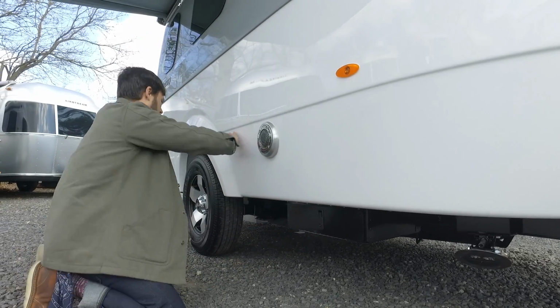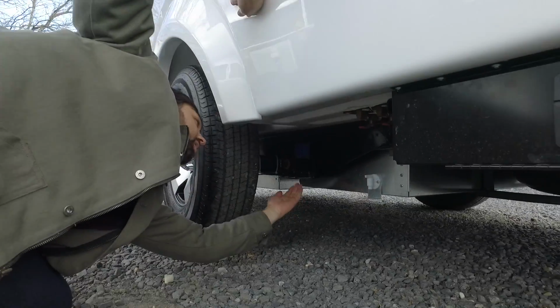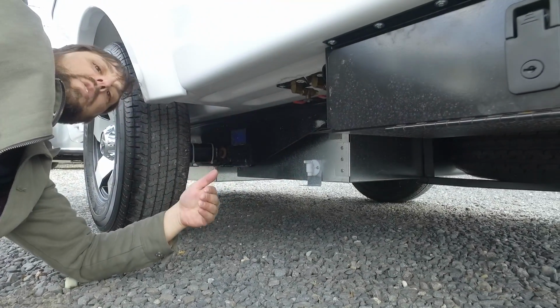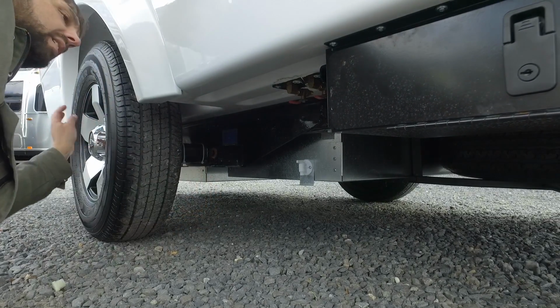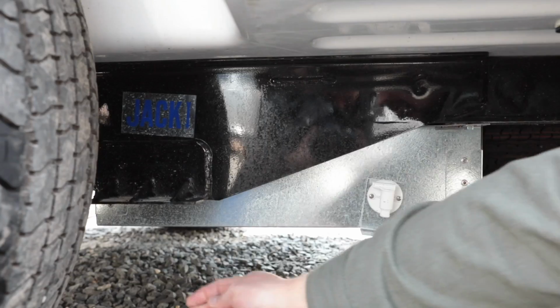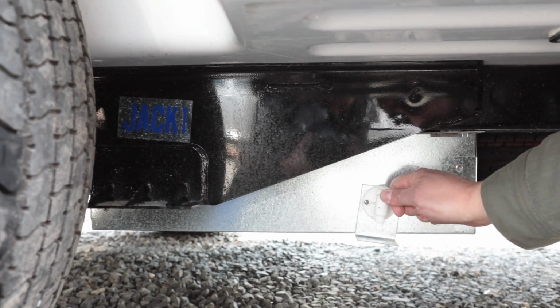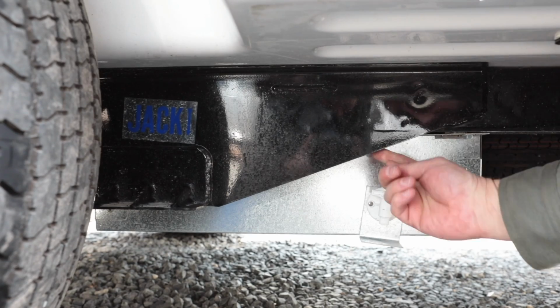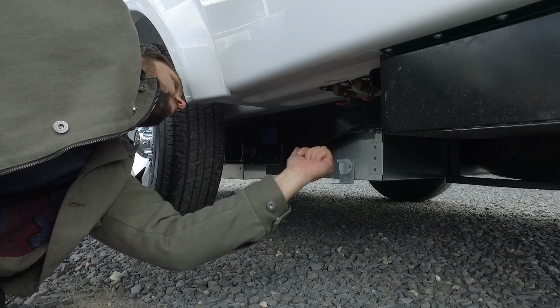You take a look underneath the trailer. There's a specific jack location here if you ever get a flat tire. You're going to use the jack that came with your tow vehicle. You might need some tools for a lug nut different than your tow vehicle, and you're going to jack it up right here on either side. This is the freshwater tank, which is 24 gallons. This is the low point drain for it. Right here, there are low point drains for your hot and cold plumbing lines.